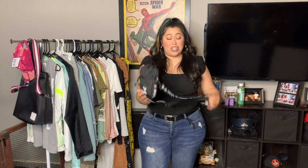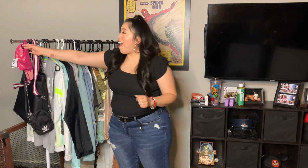Hey, this is a tiny bag, but my phone fits in here. That's all that matters. And not only my phone fits in here, like a lot of other stuff fits in here. I tested it out. It's a really cute, small Adidas bag. And for $8, steal.